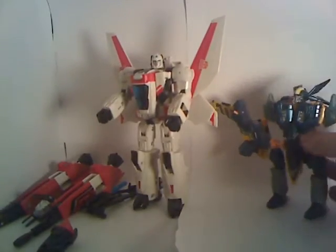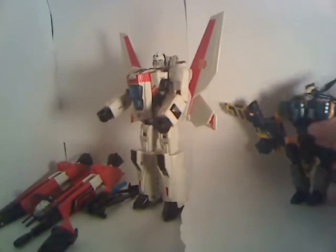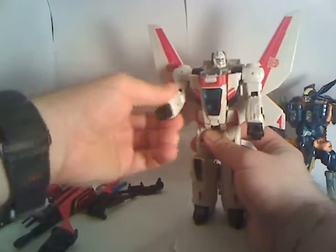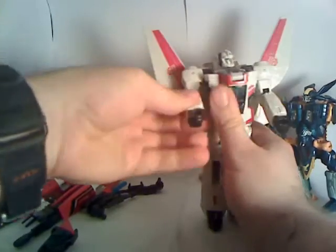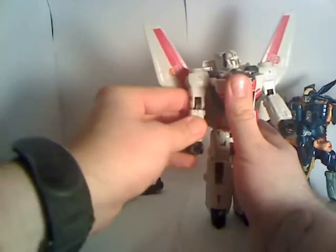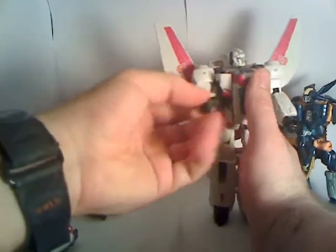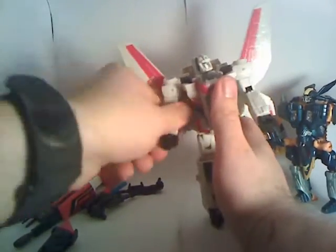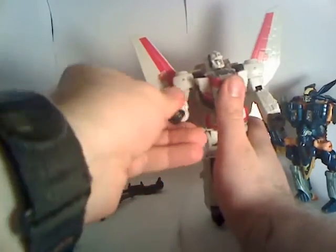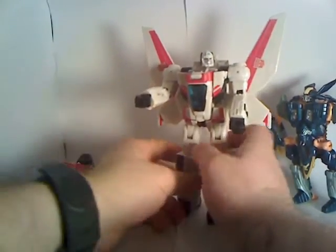Now, I'm just going to show off the basic robot modes first. Jetfire, as you can see, is fairly posable. His elbows can't turn 360 degrees, which is one of the few limitations on him, but he does have bending elbows. His elbows turn like this, but sadly they don't have the lateral swivel going this way. They've got a shoulder swivel up here, so they've got a full range of motion in the shoulders. The hands, as to be expected, can rotate all the way like this.